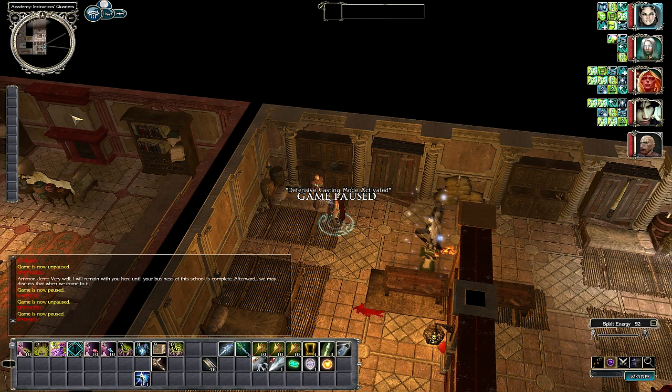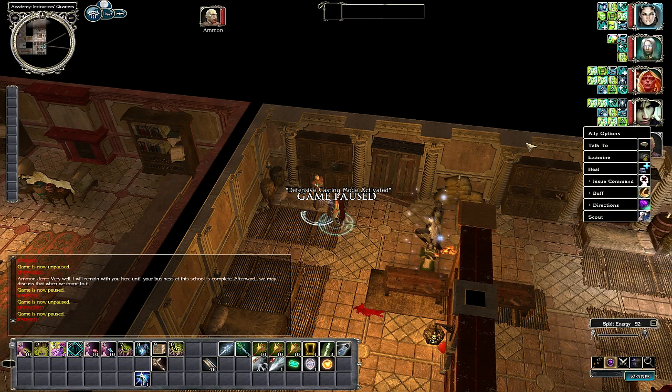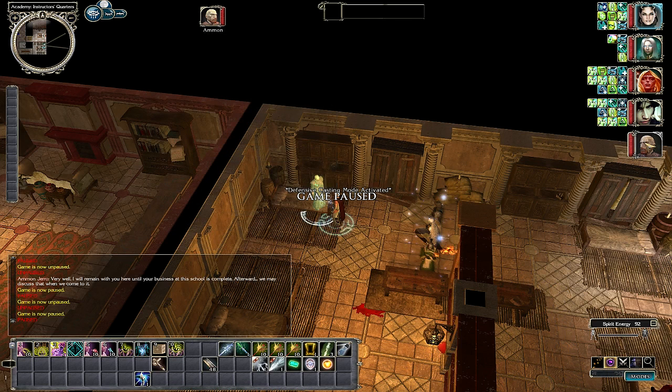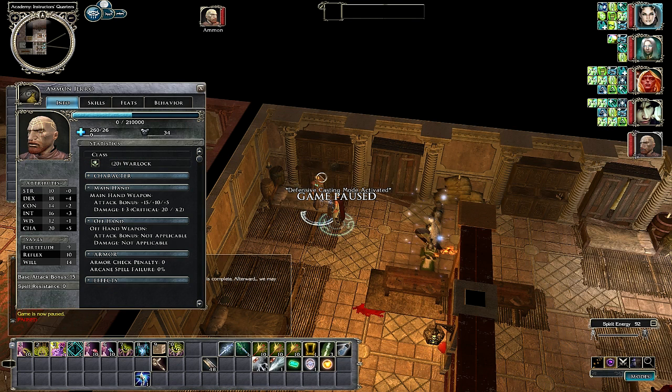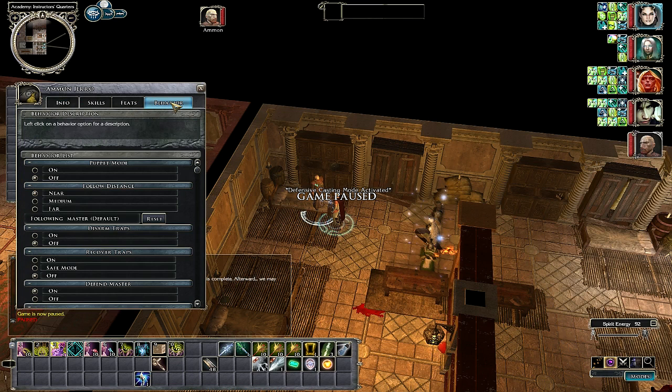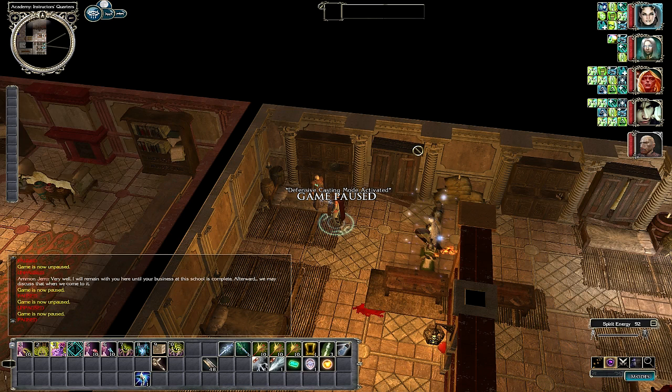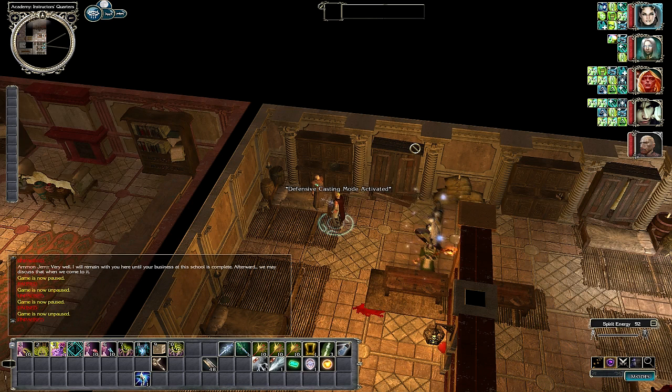Well, fuck me. I didn't actually expect him to come join us. I was sort of just asking and waiting for the reason he gives why he can't come with us. So, level 20 Warlock. Okay. Now what? What the hell am I going to do with you?